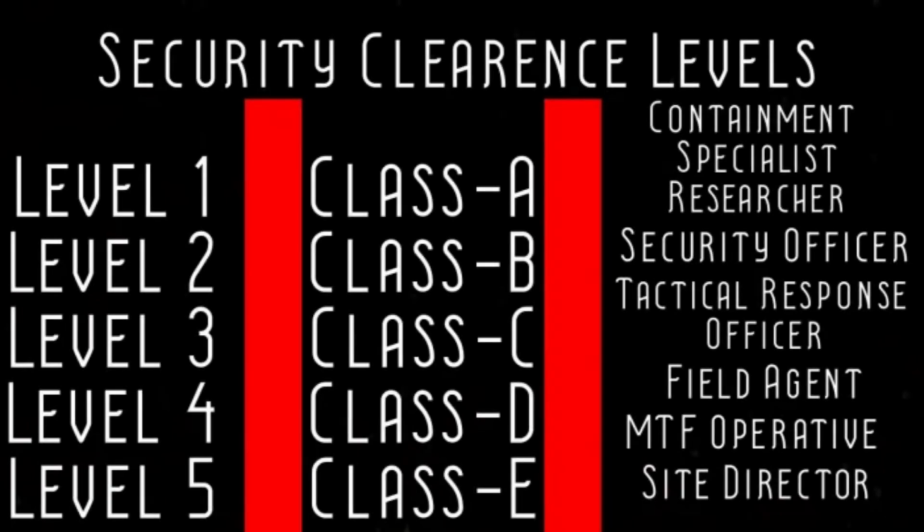Hello everyone, my name is Dr. Alexander Nix, and today I will be going over the various security clearance levels that we employ at the Foundation.